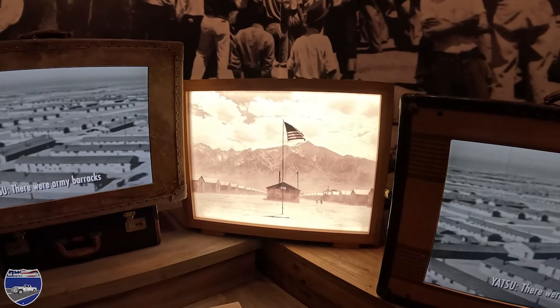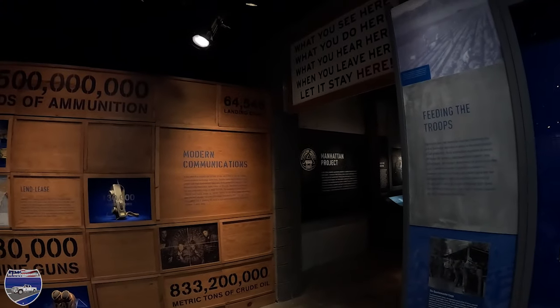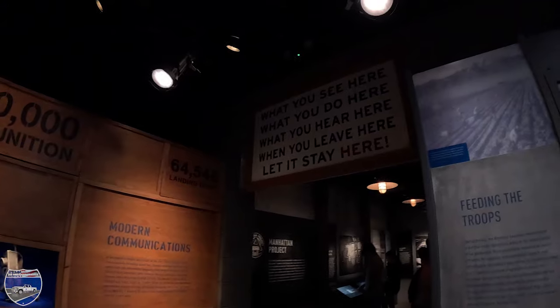They were army barracks. This is also one of my favorite rooms. You saw this in the last video as well.